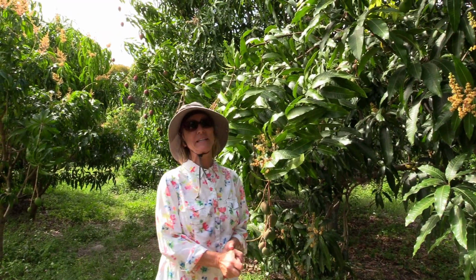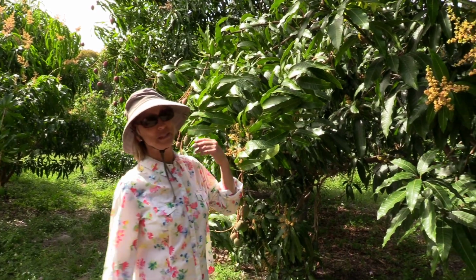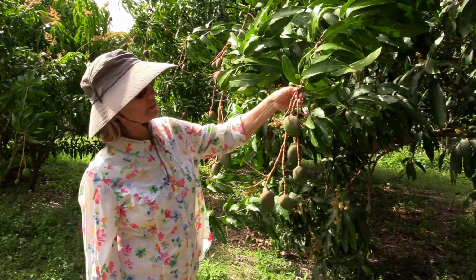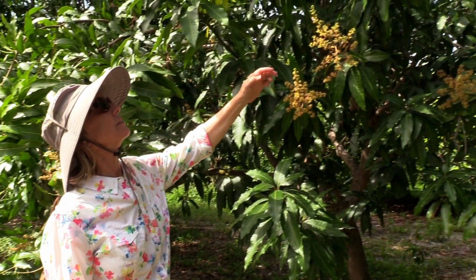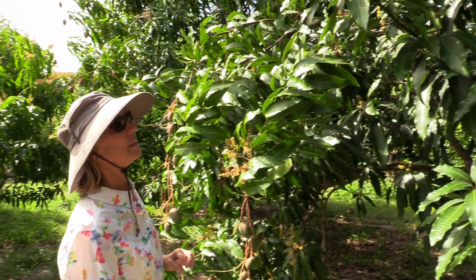So we're in the back of the grove right now, and I wanted to show you a few mango trees. This happens to be Keitt mango, and we have fruit. Some of it's about 3 inches large, and then we have flowers, and some of these flowers have already been pollinated and are developing very small fruit.